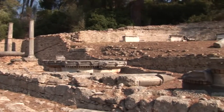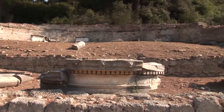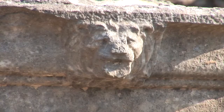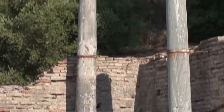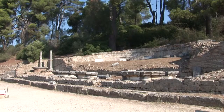The Nymphaeon is a semicircular marble tank that held Olympia's water supply. It's a public fountain built during Roman times by Herodes Atticus. This is the monumental spring water system dedicated to the temple by the benefactor Herodes Atticus and his wife Regilla.